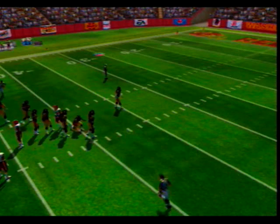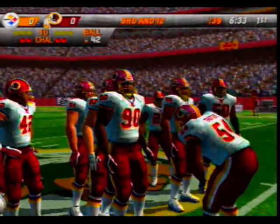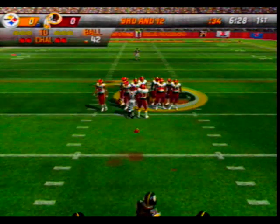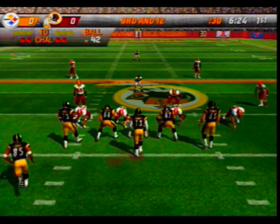Great penetration there. And that's the thing. To stop any kind of run between the tackles, you have to get some sort of penetration. You have to get into the backfield, and when you do that, you make the back change directions, making him go where he doesn't want to go. Ball on the 42-yard line.